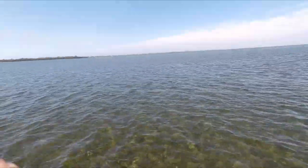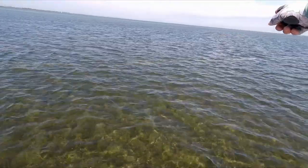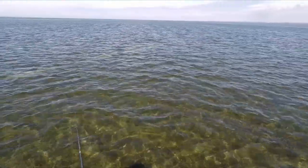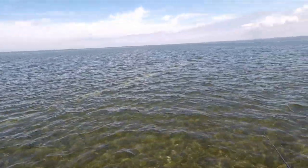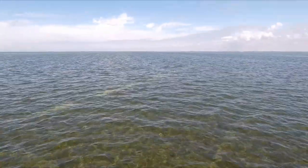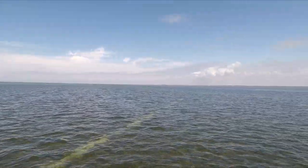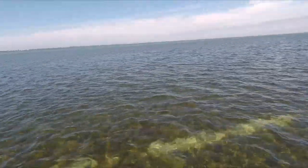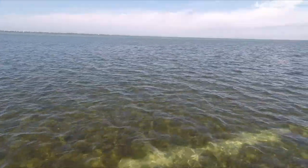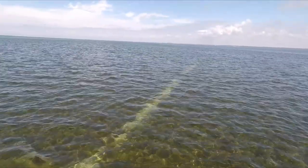I don't know if you can see this, but there's that line right there that's just where there's no grass, where it's just sand. That's where somebody was coming across, didn't realize it was so shallow, and their propeller dug into the ground a little bit. That's quite a long one. This guy running this boat didn't want to give up. But sometimes I've seen fish swimming through it like it's a little highway. It's pretty interesting.